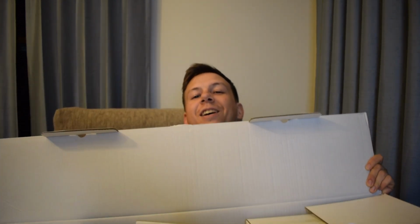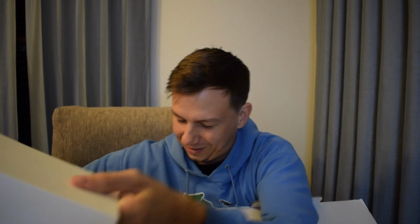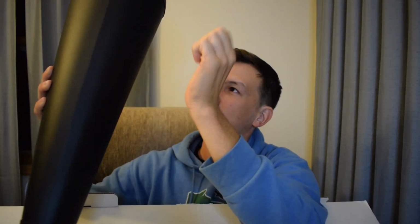Wow, this thing is huge. Look at this. It's heavy. So let me take all the pieces. I feel like I'm dealing with a big lamp post here. Wow. Look at how large this is. This thing is huge. It looks like a giant drumstick, like a dinosaur leg or something. But I'm assuming this is to prevent squirrels from climbing up onto your post. Feels nice, the material.